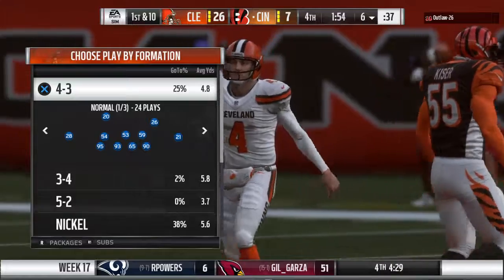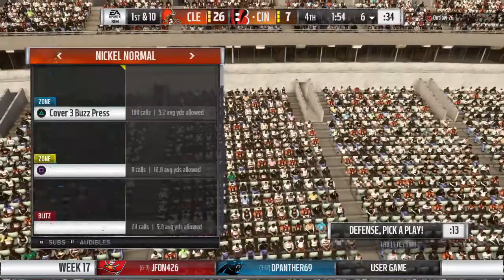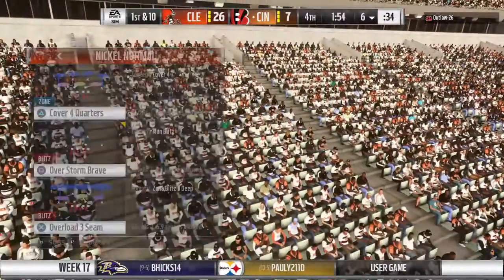Cincinnati now ready to take the field. They've lost this one. Their offense has struggled. Do they try to put together something here at the end just to take into next week? Yeah, sometimes teams want to do that and coaches want to.